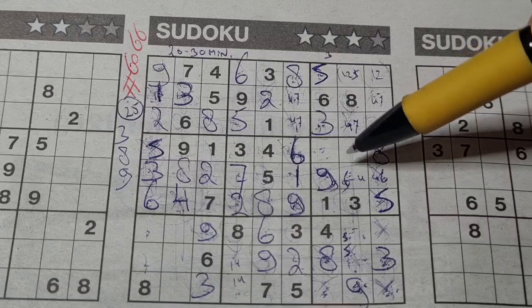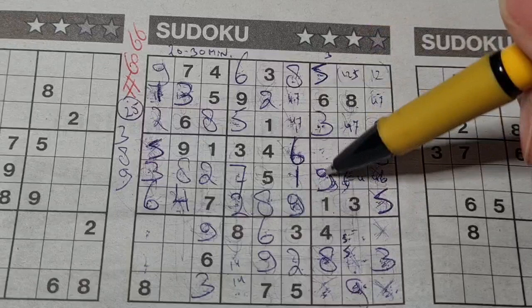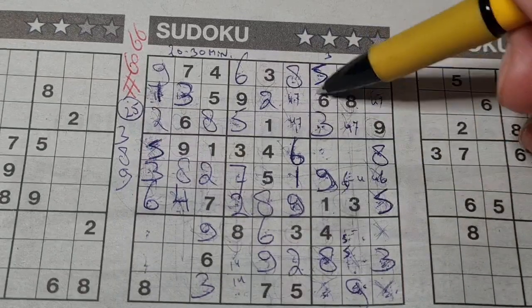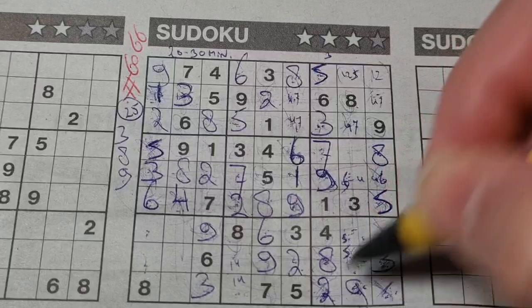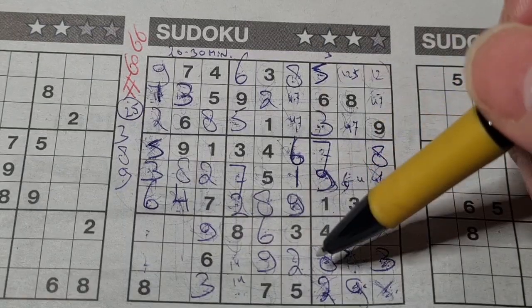Then 2 and the 7. Yeah, 2 missing numbers in this column. The 1, the 2 is missing. The 3, the 4, the 5, the 6, and the 7 is missing. 2 and the 7. We have a 7 in the last row. No 7 there. 7 should be here, and the 2 goes there. Alright.